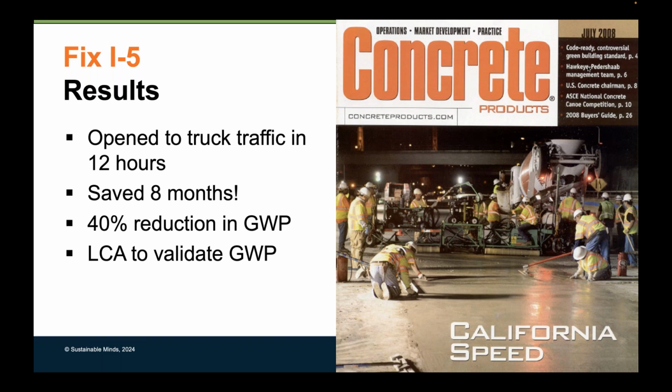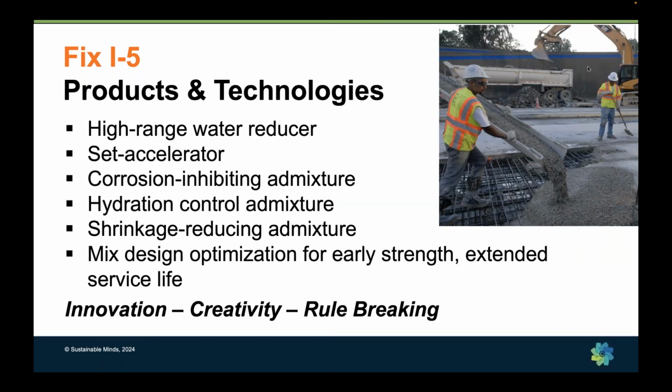And in those days, we didn't have EPDs yet, so we used life cycle analysis to validate our global warming potential savings. How did we do that? Well, we used a high range water reducer. We used a family of durability enhancing admixtures, including set accelerator, to really drive strength. But most importantly, we broke all the rules about mix designs. We used a water cement ratio that was unbelievably low. We optimized for early strength. We optimized for extended service life. We were just completely different in our approach to this project.